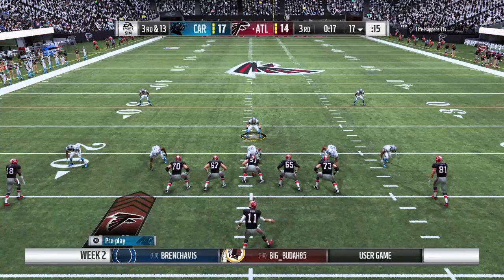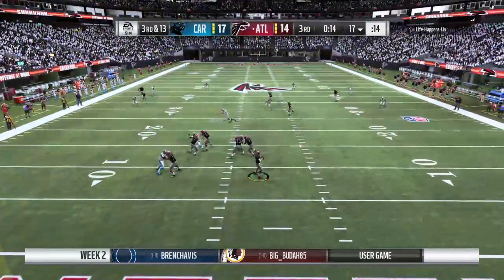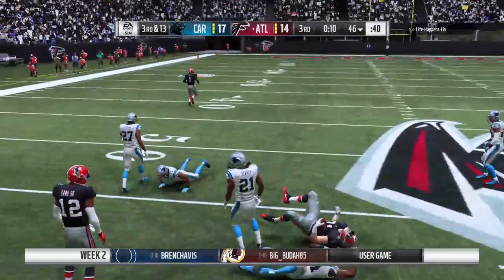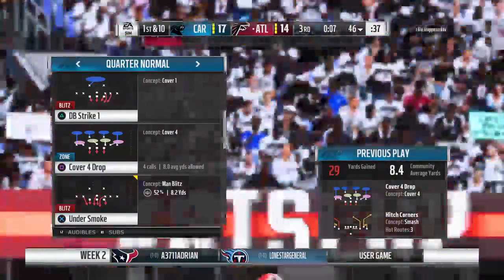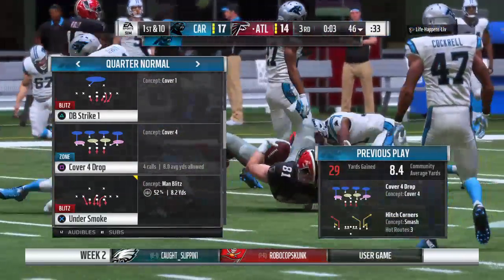Detroit! More now, operating from the gun. And it's complete. Hooper. And they're going to get this one all the way out across the 45. He got 29 yards that time.